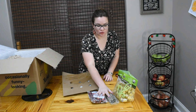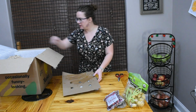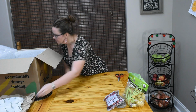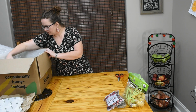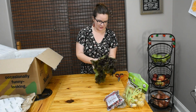So these 3 things were add-ons, so we're not going to count that in what our box looks like. So we're going to move that over to the side and move these packing materials out of the way. So let's see. Right on top, I have just some red leaf lettuce.